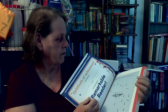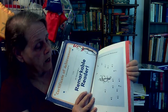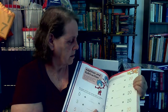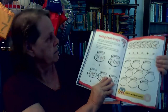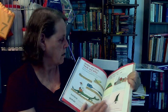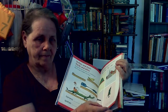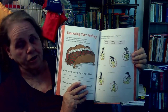So that's language arts. Math, they've done several pages of 2. This is counting by tens and connecting by dots. Doing the horizontal problems. Here they're learning to group them and add the groups. Up to 18 it looks like. Inches, feet, yards, and miles. Then expressing your fillings page.